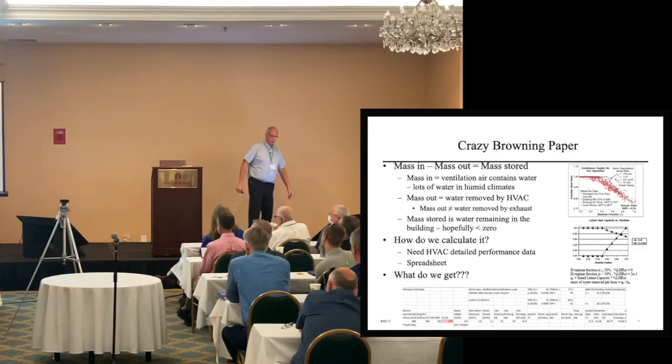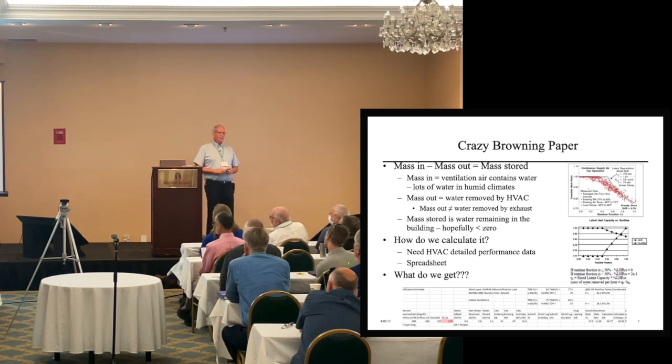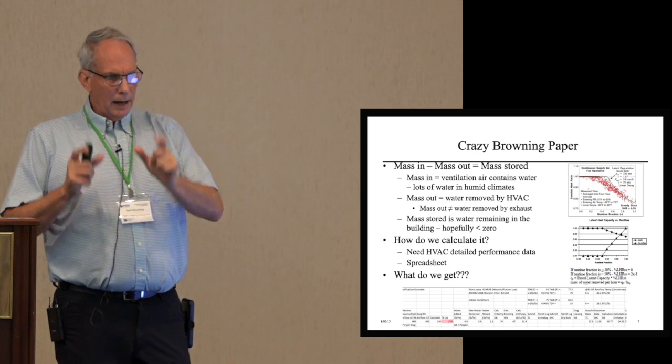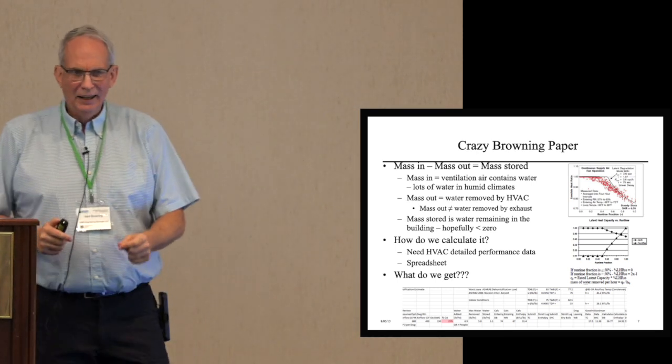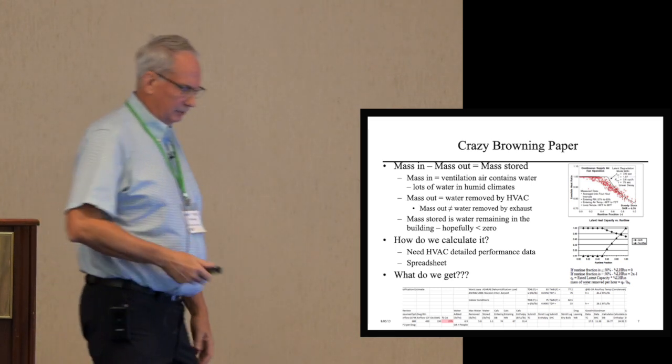So some crazy guy named Browning, oh wait, that's me, said, let's make this simple enough that even a caveman, I mean engineer, could do it. Okay. So I started with this crazy concept of conservation of mass. Mass of water going into the building minus the mass of water removed from the building is the mass of water that's stored in the building. Wild, isn't it? That common sense stuff?